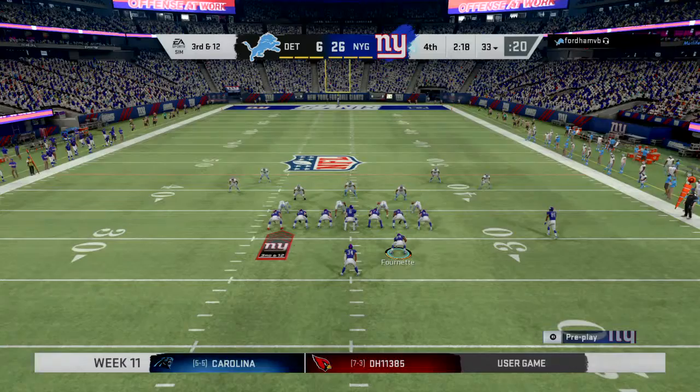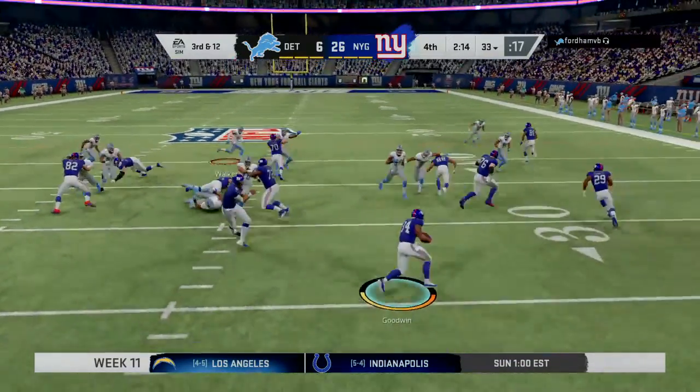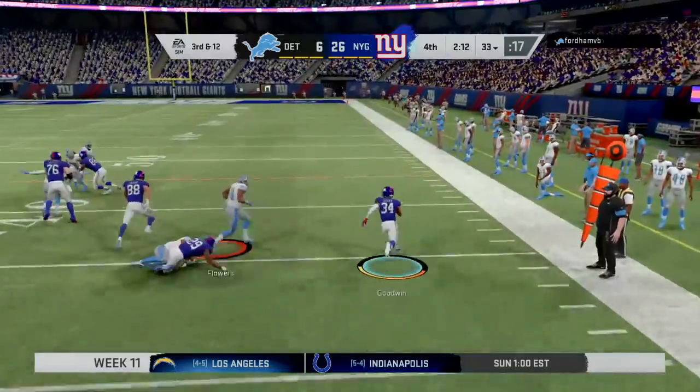Watch the ship. Hey, watch the ship. Wide. On third down, Goodwin. Let's go.